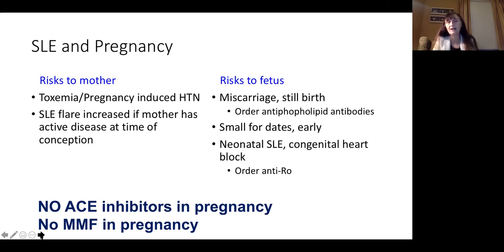Unfortunately, at least in Canada, these are very uncommon. So some things to note: you want to know if the mom has quiet disease. So you'd probably look at double-stranded DNA and complement if you're doing pregnancy counseling, or at the time that she comes in pregnant, as not all pregnancies have planning beforehand. You want to know if she's anti-Ro antibody positive, because the baby would have fetal ultrasounds of the heart around 18 weeks or 20 weeks up to around 26 weeks or so.